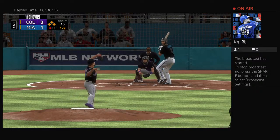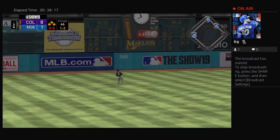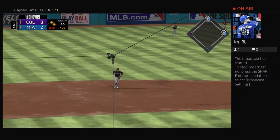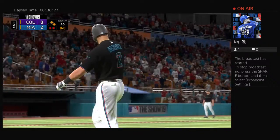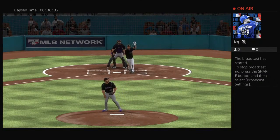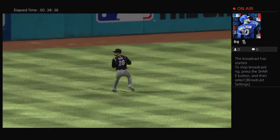The 1-2. Now a ball lined toward the alley in left center. The catch is made deep in the alley, and here comes the runner from third. And they'll extend their lead even further as the run from third is in to score. Boy, this one looked like it was headed for extra bases off the bat. Instead, a line drive bullet caught in the alley, but he does end up getting a sacrifice fly.